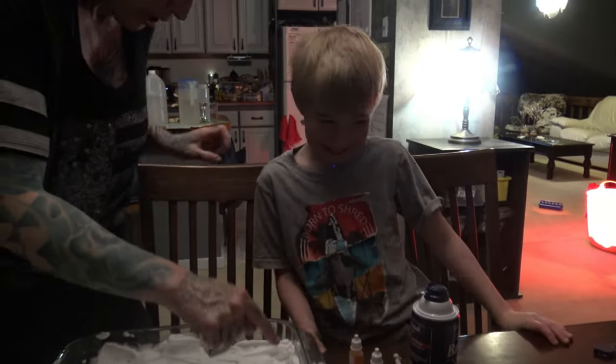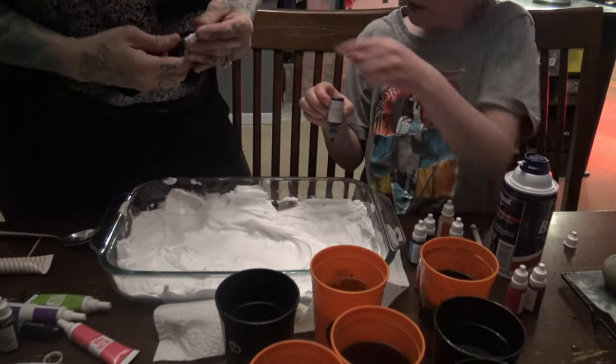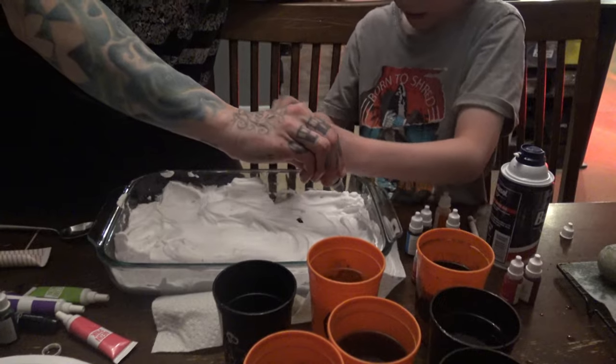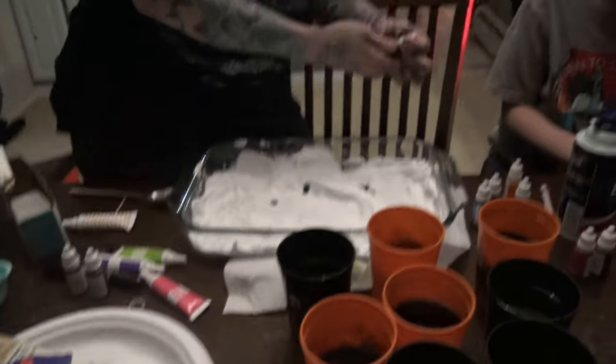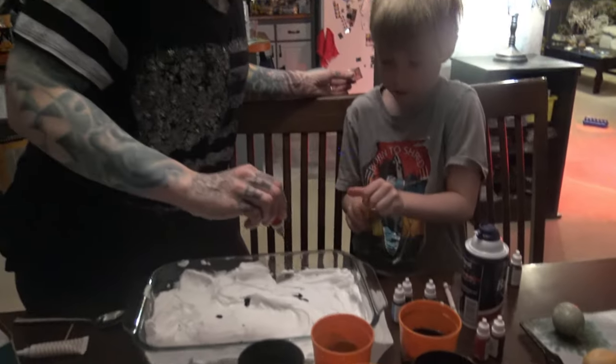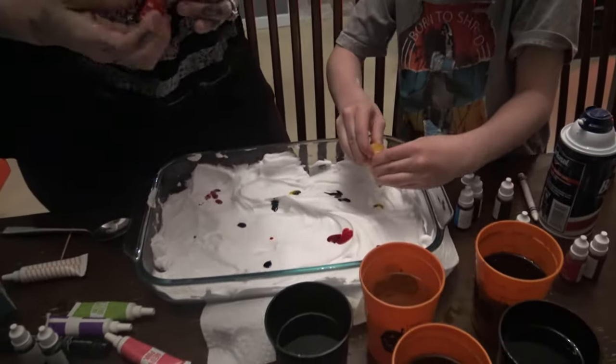You put little drops of color, like maybe one, two, three. Look, you do some. You do that. Okay, but you just want to do one? Just a couple? So just put a couple drops. I'm going to put yellow, too. Okay, I'll just put some red. And try to make them a little separate from each other, yep.